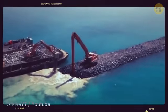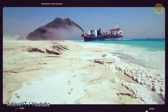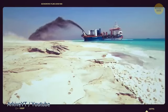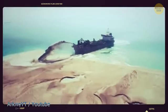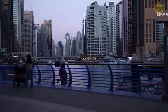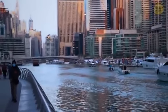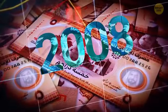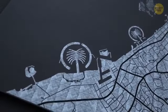The problems were mostly related to using sand from the ocean to build the islands. Erosion from water and wind started eating away at the islands from day one. But that's not the only problem. To make matters worse, rising ocean levels are threatening to swallow them completely. Plus, economic problems that started in 2008 haven't let up yet. But let's delve into details to see how truly disastrous the whole venture is.